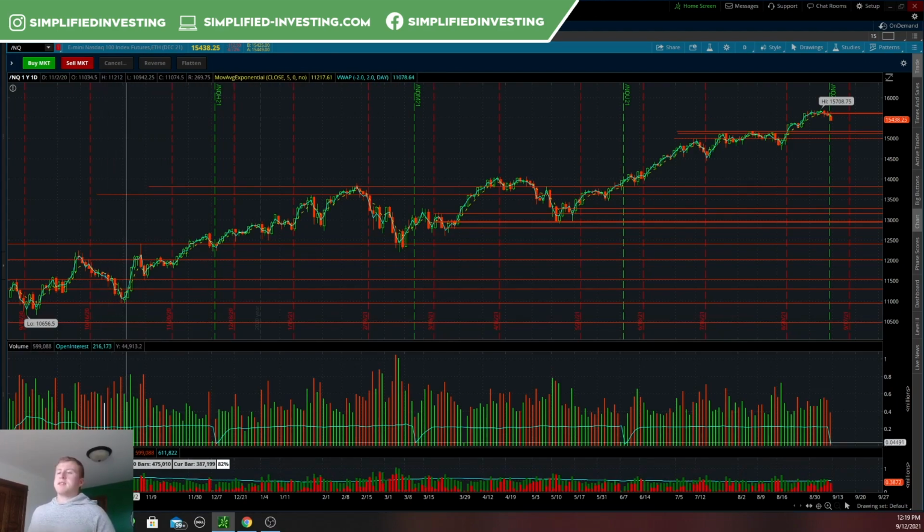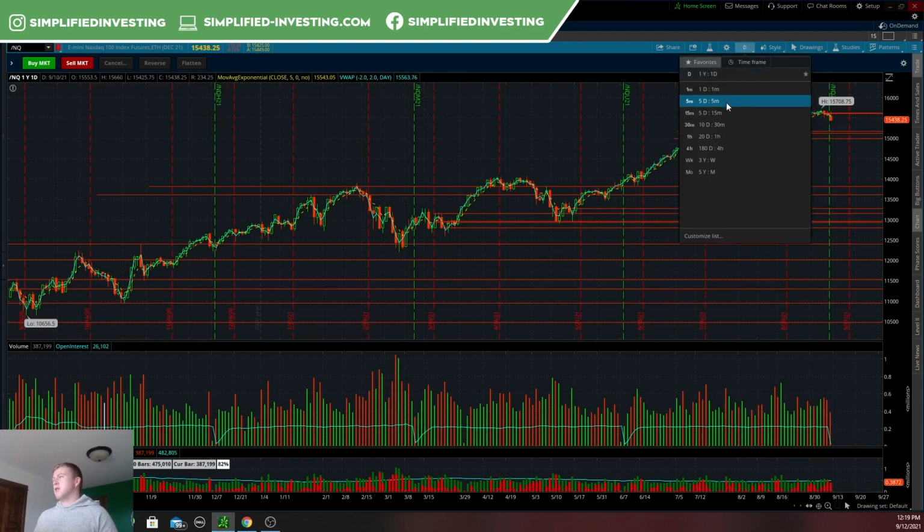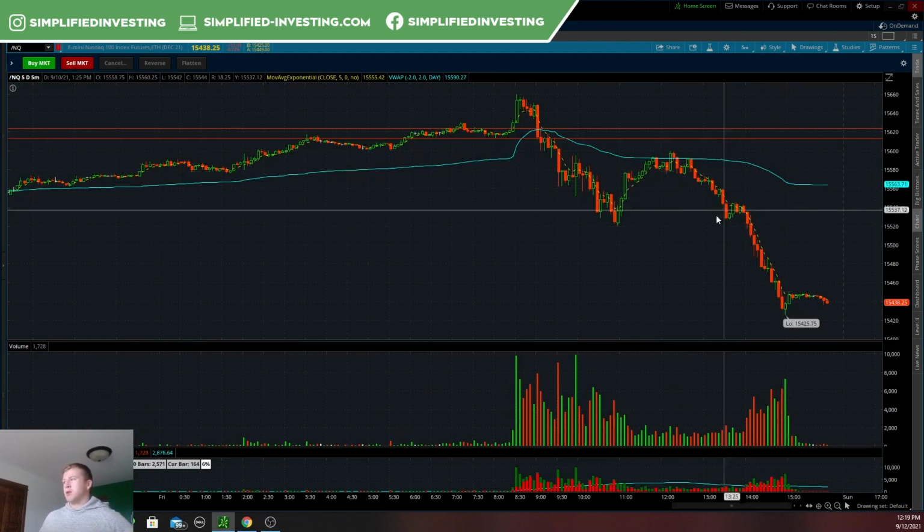Traded 387,199 contracts compared to the average 30-day moving average of 475,000. So lower volume day, but nonetheless a lot of selling pressure that we have been seeing here. If we zoom in on a shorter time frame, you can see this dive that we had in the last hour towards market close.